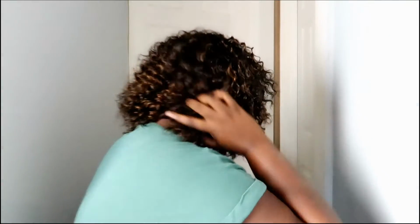I'm also going to show you guys a clip of how it looks when it's not on. But yeah, I'm really liking this, guys. Wow, this looks so natural. If somebody is standing far away from you, they would pretty much think that this is your own hair. Honestly, I'm in love. This is so different from me, and I'm really liking it. Yeah, so this is it right here, guys.